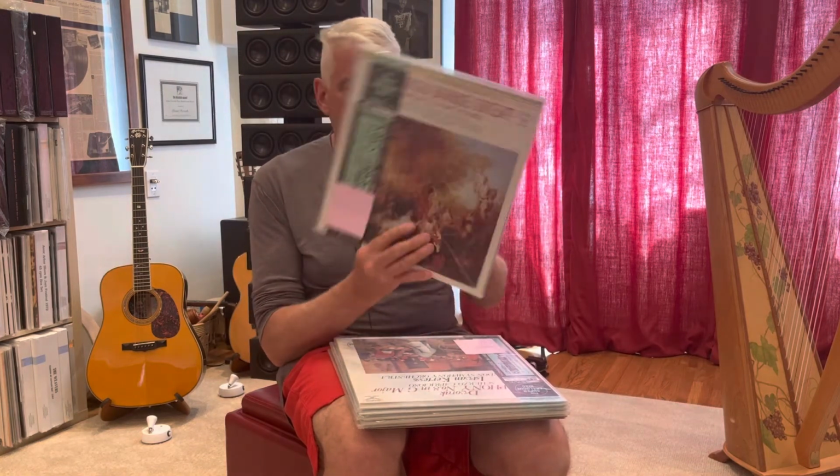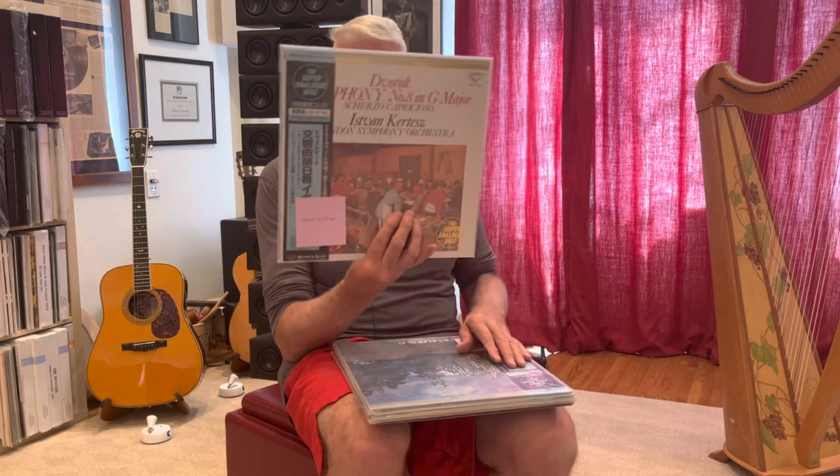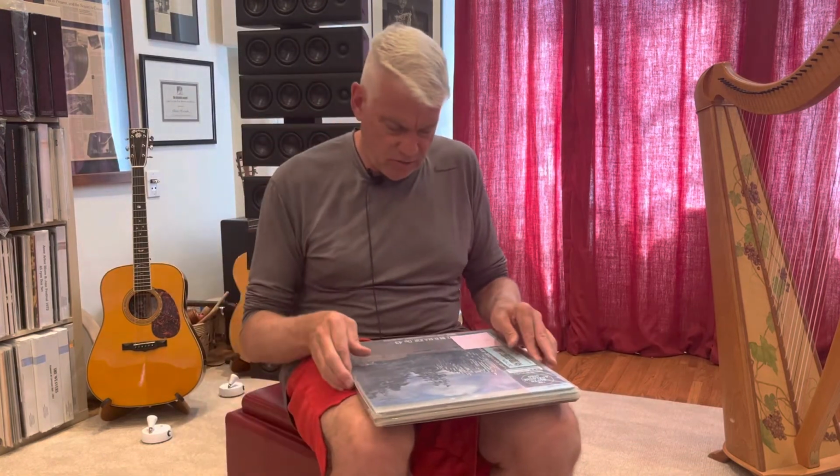Here we've got the Baroque Music Concert, Stuttgart Chamber Orchestra. You've got pieces by Pachelbel, the Canon, Albinoni, Adagio, a great number of pieces. This is a great collection of things. Sealed. Dvorak Eighth with Kertész and the LSO. Famous performance. Sealed. Amazing that I've had so many of these things that are still sealed.